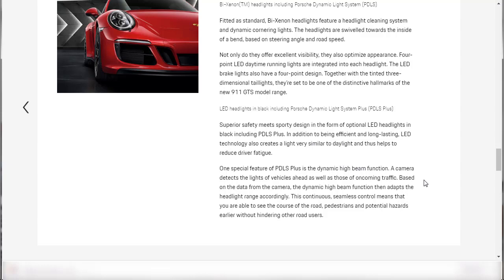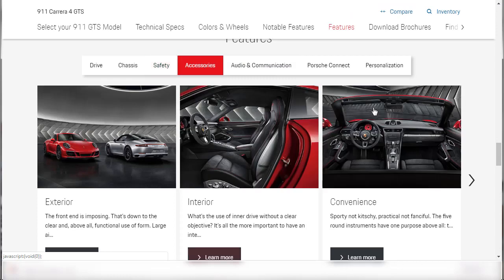I'm not necessarily looking to build the most expensive GTS, nor am I looking to build a budget GTS. I'm simply going to build a GTS with the parts that I want on it. Then I don't really know if I want those headlights. It's not really a matter of the cost. I just don't know if I need and or want those.